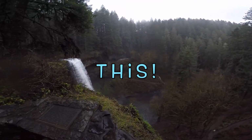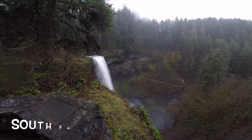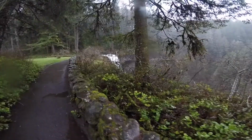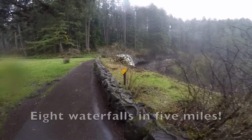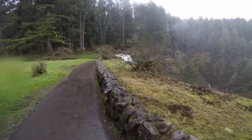The South Falls, Silver Creek State Park, on a misty, rainy winter day in February. We got so many incredible falls here in Oregon. Mountains mean falls. Lots of mountains, lots of water, rain, and you got lots of waterfalls.